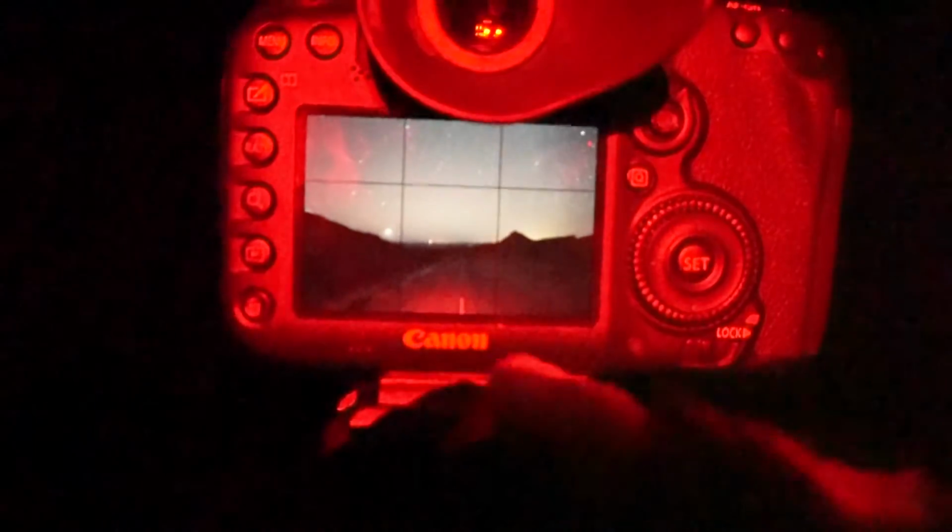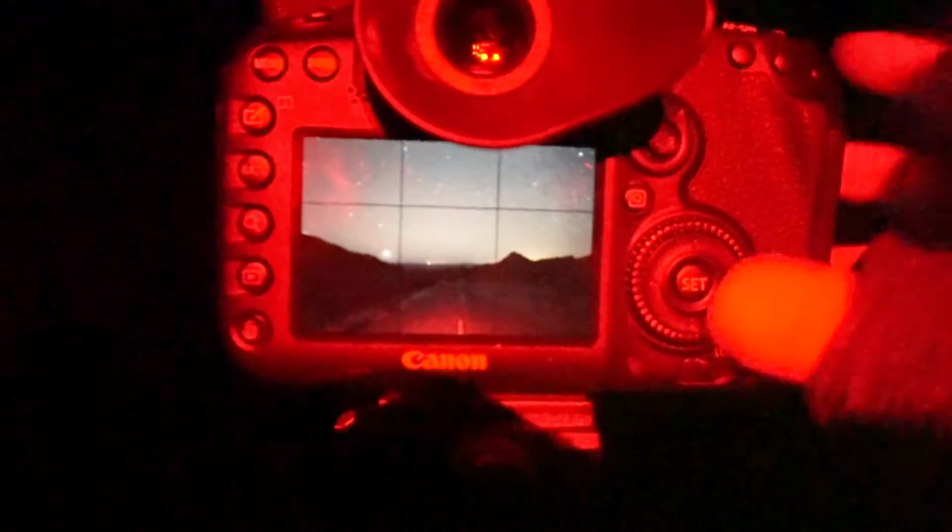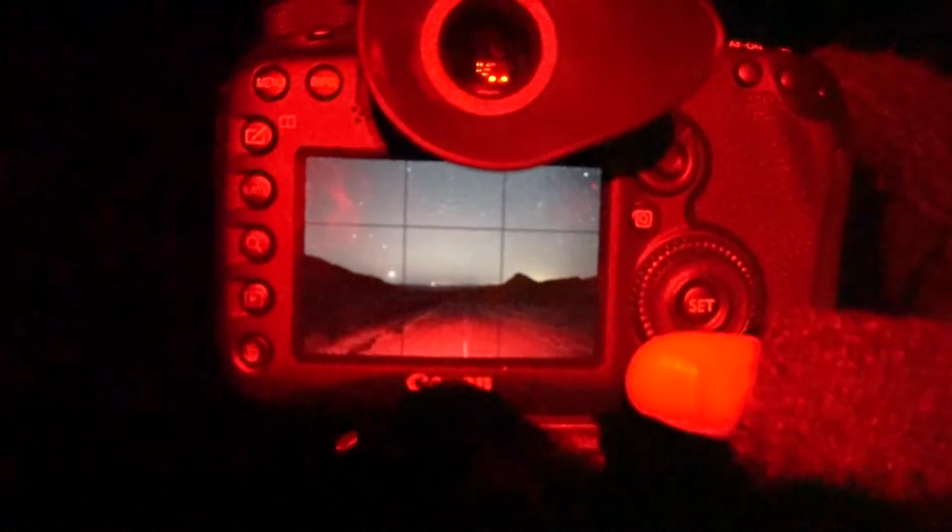I've been playing in the middle of the road, trying to use my headlamp actually to my advantage and get some cool compositions where I'm lighting up the street. There we go. So I'm using the headlamp, trying to light up the street a little bit in front of the headlamp. Get some of that foreground, but also get some of the stars in the distance.